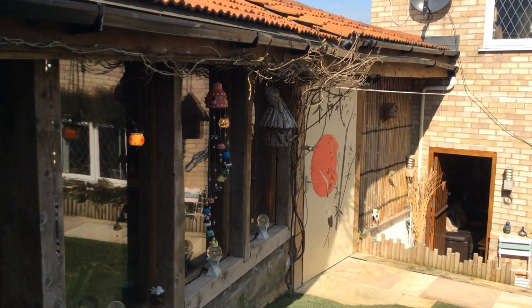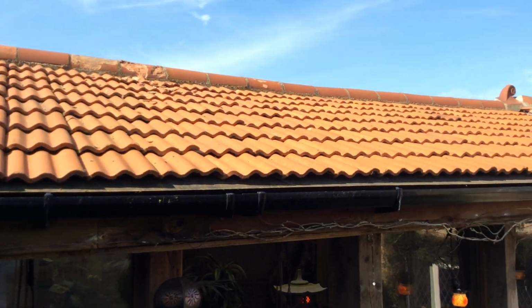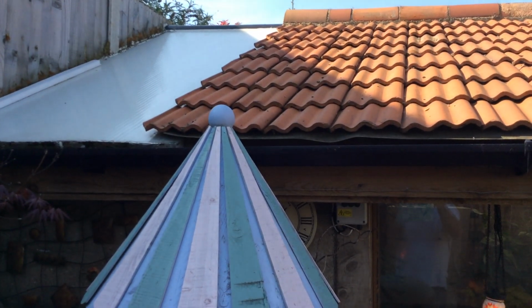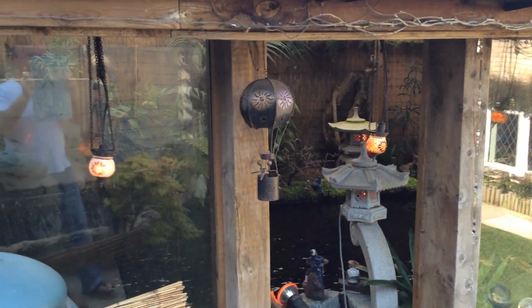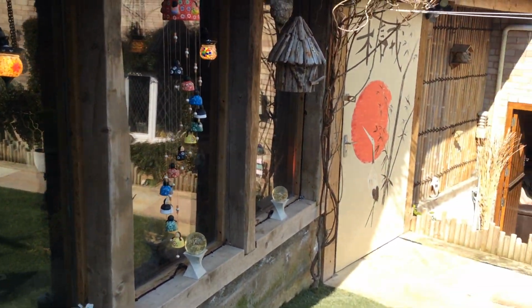Alright, so here we go. As you can see, I've built this side with mainly roof tiles. There's just one bit of polycarbonate there. All the other side is polycarbonate, the thick 45mm stuff, so it lets plenty of light in for the plants. You know, it's not so dark in there.